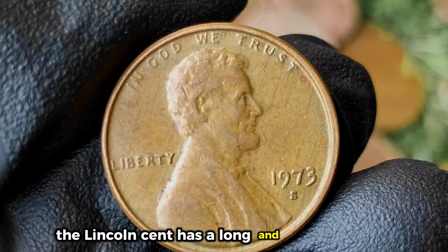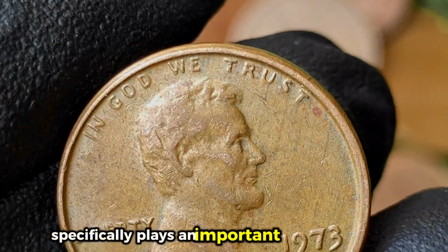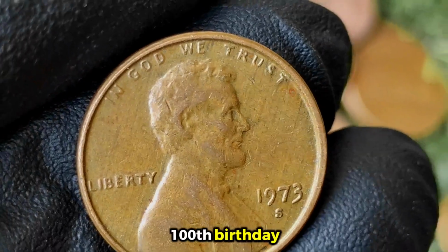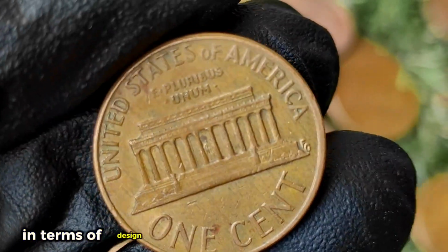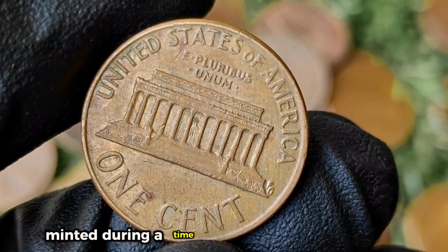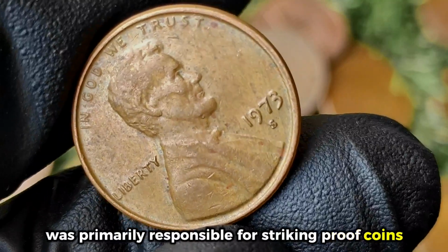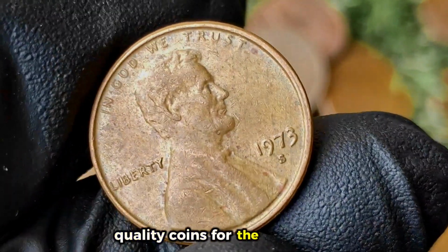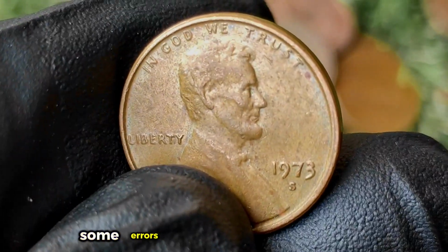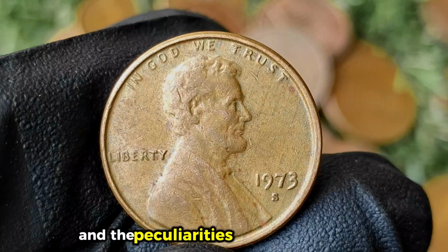The Lincoln cent has a long and storied history, and the 1973-S penny specifically plays an important role in its legacy. The penny, which debuted in 1909 to commemorate President Abraham Lincoln's 100th birthday, has undergone many changes over the years, in terms of design, composition, and minting techniques. The 1973-S coin is part of the series minted during a time of transition for U.S. coinage. The San Francisco Mint, which was primarily responsible for striking proof coins, produced both proof and circulation quality coins for the 1973 year. While most of the 1973 Lincoln pennies were minted for proof sets, some errors found in regular circulation have garnered significant attention among collectors due to their rarity and the peculiarities of their production.